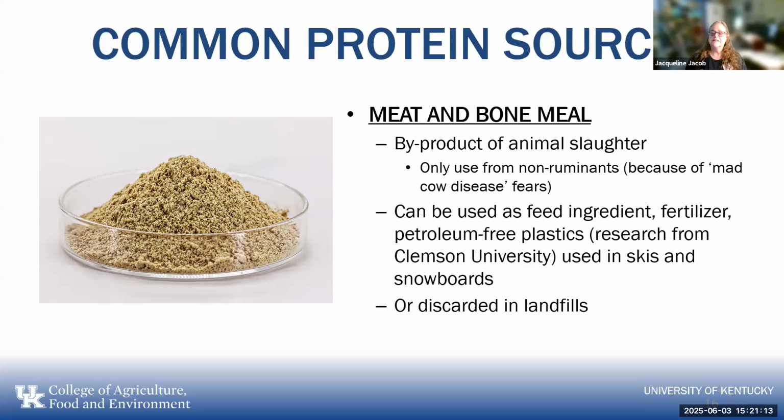Can also be used as a fertilizer. And there is some research from Clemson University using it to make petroleum-free plastics, which are used in skis and snowboards. So there may be other uses for it down the line, which would reduce our need for petroleum-based products. Or if not used for any of those things, it is discarded in landfills, which is an environmental issue.